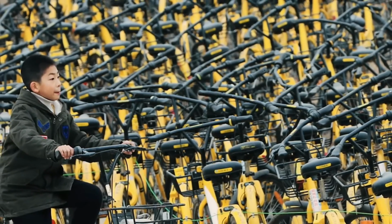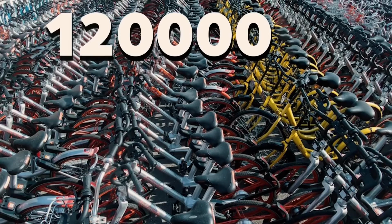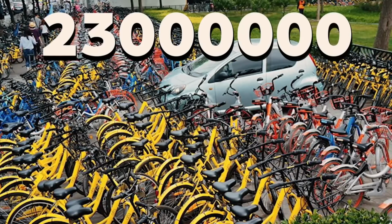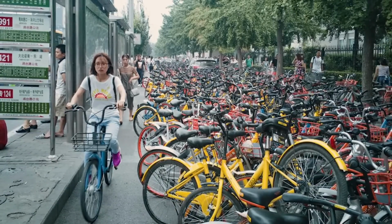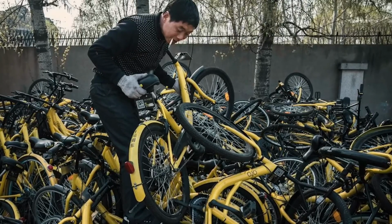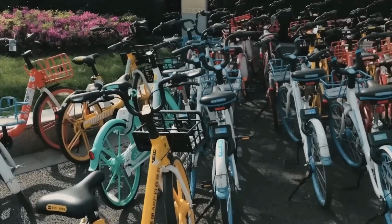It got to the point where Beijing's roads could support 12 million bicycles at one time, but bike-sharing companies had distributed 23 million bicycles, which was double the capacity of the city. Therefore, there was a problem with parking so many bicycles, and people started parking them on the corners of the roads. Gradually, every street corner was filled with a heap of bicycles.